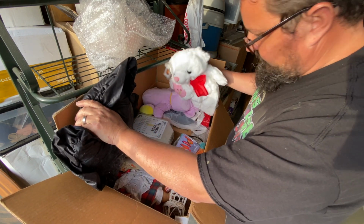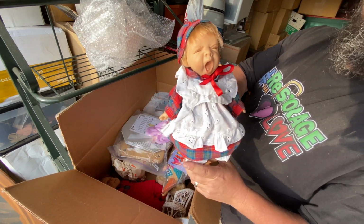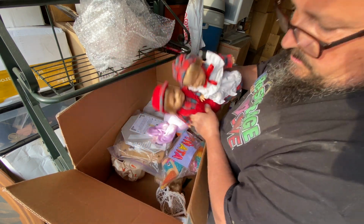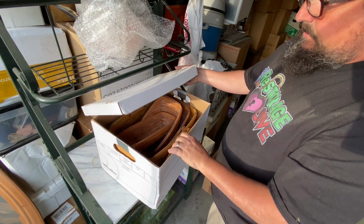Not good. Alright. Stuffed animals. It's a weird looking doll. That's how I feel right now. I'm getting a little sleepy. This is Buddy right there. I see something interesting in here. Oh look, it's not taped up.